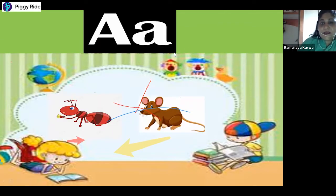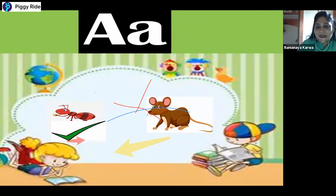So which alphabet can you see on my screen? A and small a. Yes. And B. What is the phonic sound of A? Yes. Very good. So which picture can we have with letter A? Correct answer. Very good. Now let's see the next.